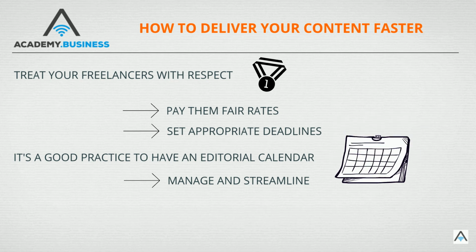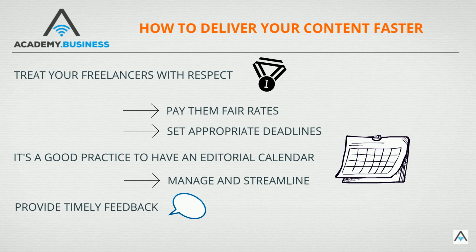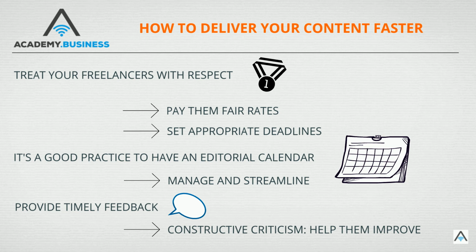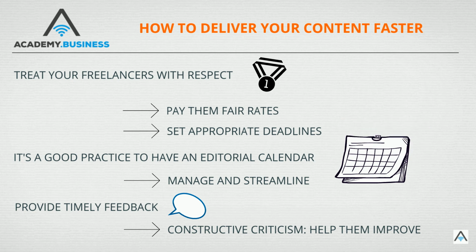Another key point is to provide timely feedback. Freelancers thrive on feedback. Just make sure, however, that you provide constructive criticism. You don't want to go all in and destroy a freelancer's morale. It's not going to help either of you. Helping your talented freelancers to improve and create content that fits your requirements will help your business in the long run.